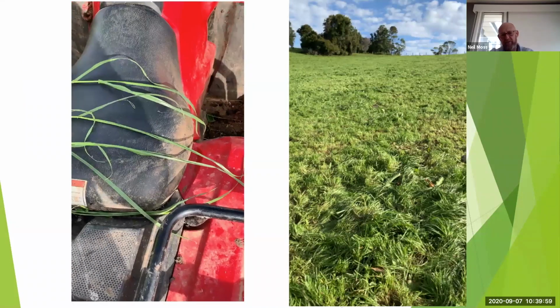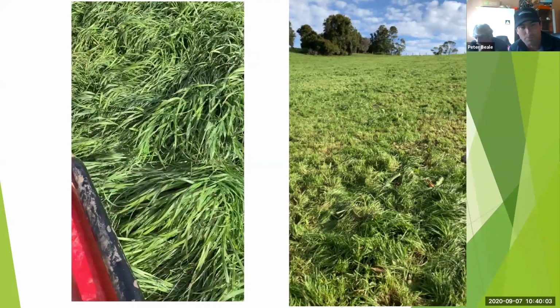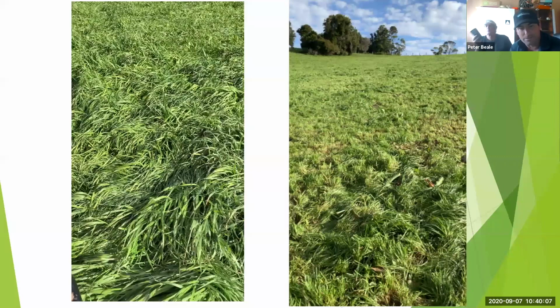Here we go. We can have a look at the video here as we go. Yeah, so that's getting past canopy closure. What that's going to do to your stand is stop the light getting down into those new tillers.